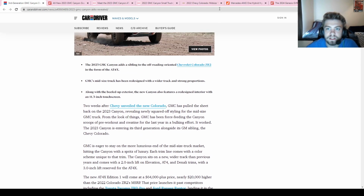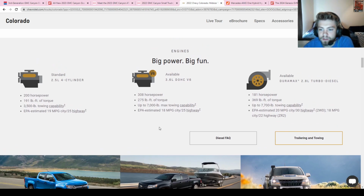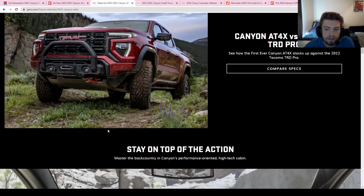Another thing that's kind of different is the engine. If you didn't know, the old Colorado and Canyon had 3 engine options. It had this 4-cylinder, which you could get with a manual also. It had a 6-cylinder, which was kind of the standard one for most versions that weren't the work truck. This 4-cylinder came standard on the work truck. And then they had this 2.8 liter turbo diesel Duramax, the baby Duramax, as people called it, which is very interesting because now they only have one engine option. Let's see if they have anything on here about it.